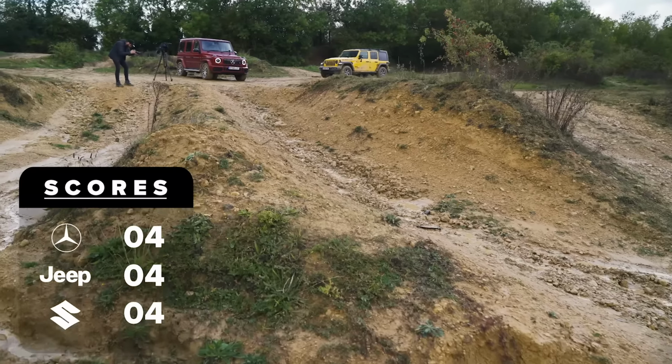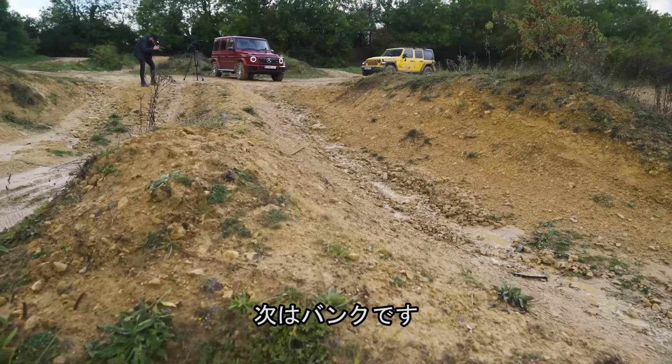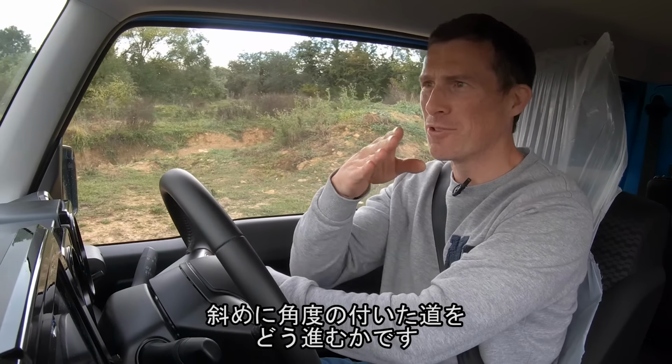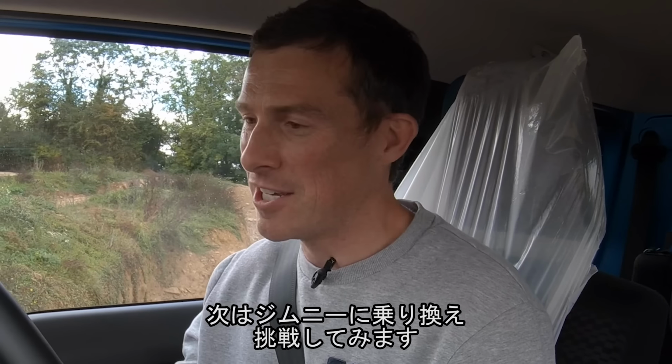All right, and this is the third challenge, a bank. We're gonna see how they cope at an angle driving along like that. I wonder how this little Jimny's going to do.